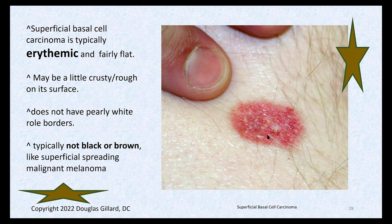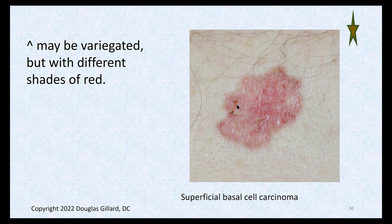Here's another one. Got a little bit of crust on it. Turned out to be superficial spreading basal cell carcinoma. It almost has a variegated look. So these can look a little like squamous cell carcinoma, which has a red scaly look. So that would be a differential diagnosis. I don't think we're going to get to the squamous cell, but I do have YouTube videos on that.